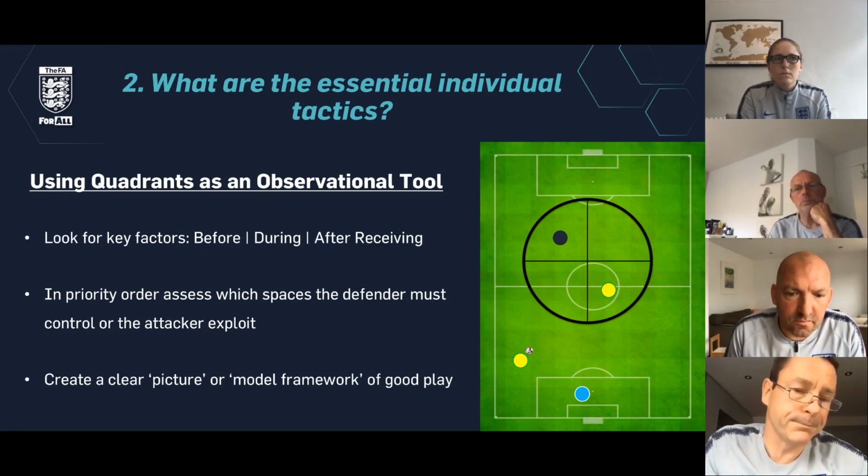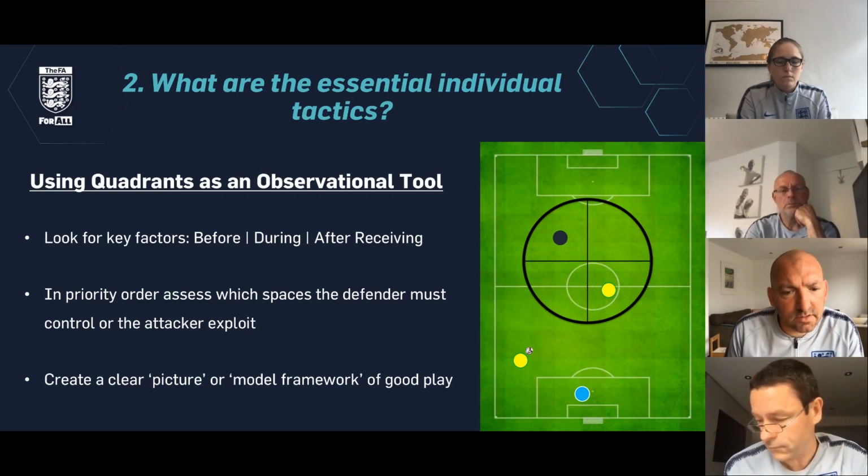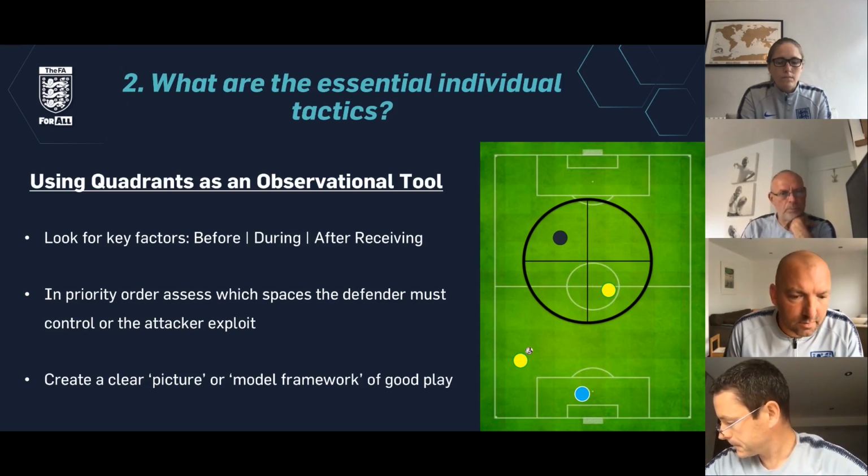Yeah. Get into detail a bit more, Paul. Gemma, come back to you. Anything else to add around the points that Paul's made, or on the back of the Marcus Rashford clip?